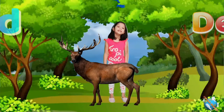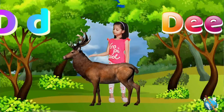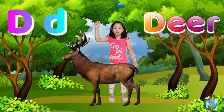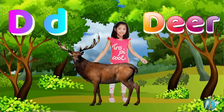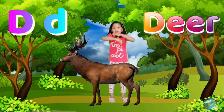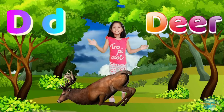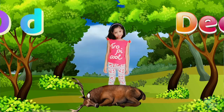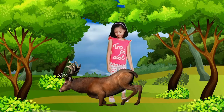D for deer. Do you know deer can run over 30 feet? Like a double decker bus. D for deer.